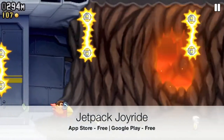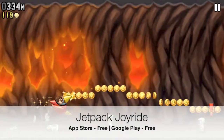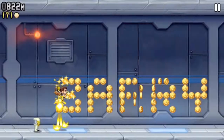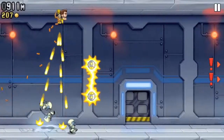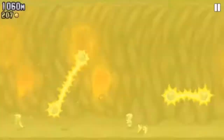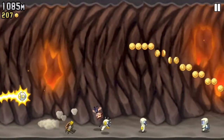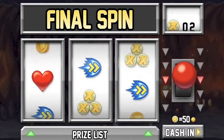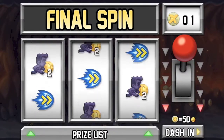Starting off, I got Jetpack Joyride. Now this game is free for the App Store and also free on Google Play. Although this app has been out for a while on iOS, it just came out in 2012 for Android, and it's probably one of my favorite games of all time, so if you haven't played it, you should check it out. Basically, you're just trying to get through obstacles and get as far as you can.